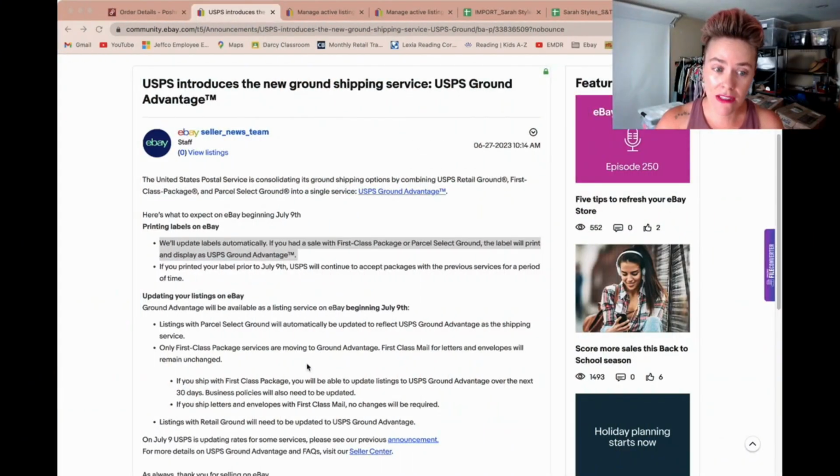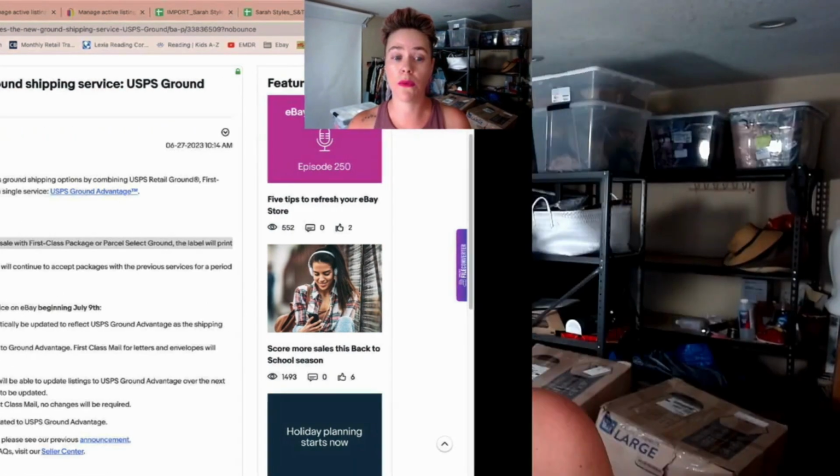However, it is also saying in this article that over the next 30 days, for some period of time, USPS will still continue to accept first class. However, I'm not exactly sure what that is. So I'm just going to err on the side of caution, err on the side of assuming eBay's not going to do it for me. I'm going to go in and update it.